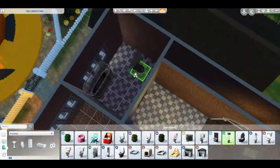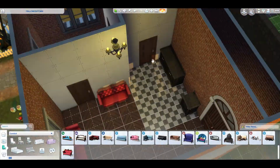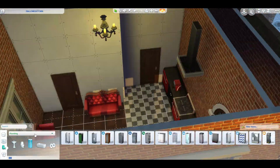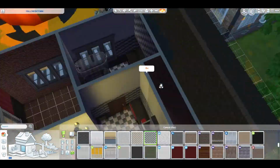Right now I'm building the upstairs. I did make a little apartment because there is room upstairs above the salon, the werewolf salon. So I'm just making a little apartment so your Sims maybe can live here, take care of some things that they really need to do. I don't know. I'm not sure how you'll want to use this lot, but I just wanted to make sure that that was an option since it was a bunch of free space up there.